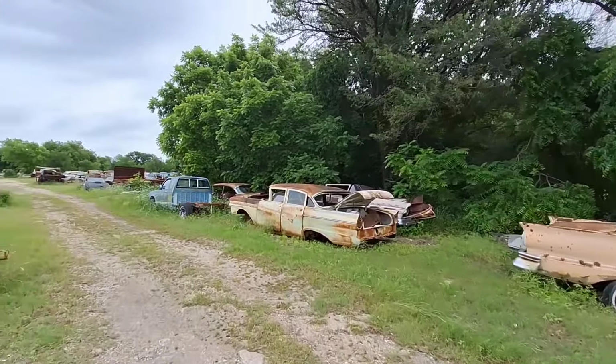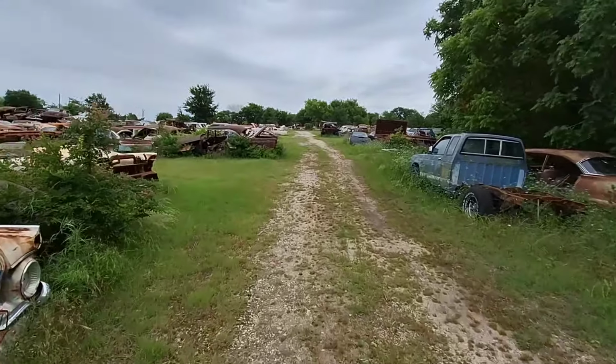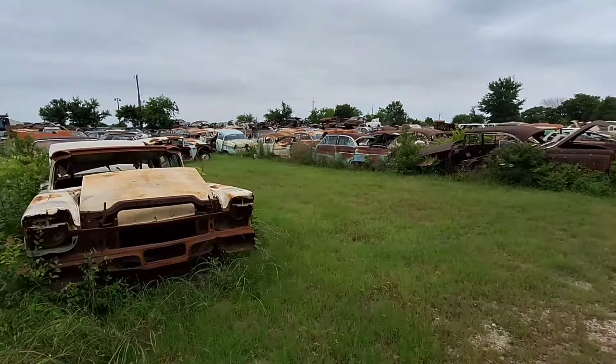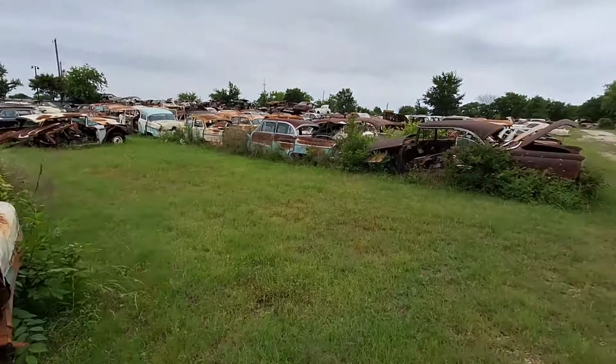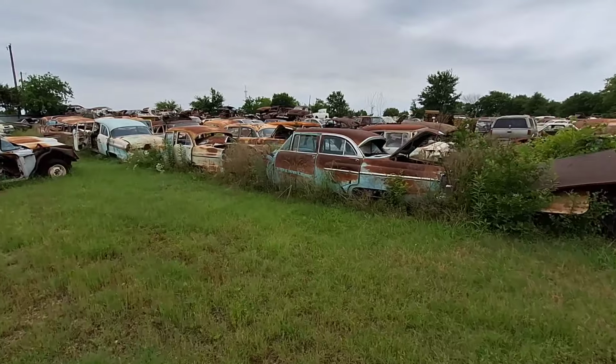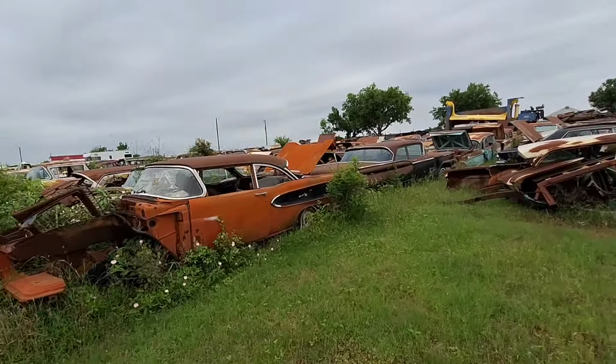Let's walk up the other row. Yeah, is there a row there? Oh yeah. Oh, this breeze feels good after yesterday. That 103 got to me.